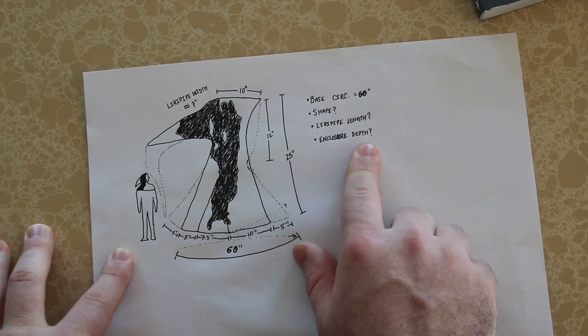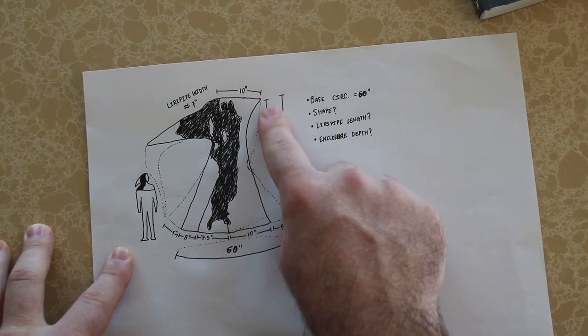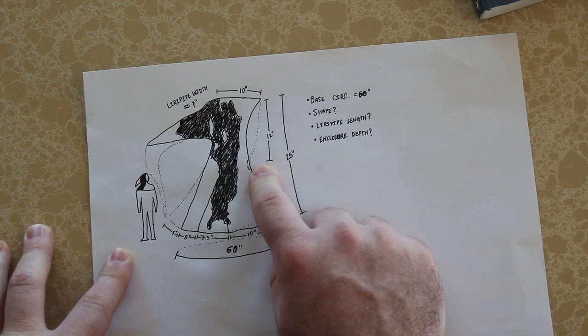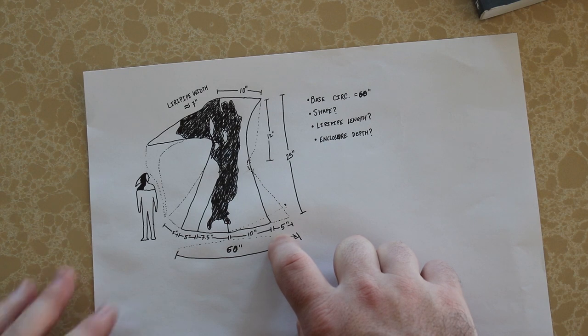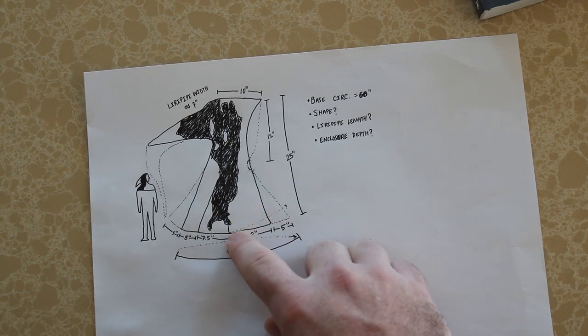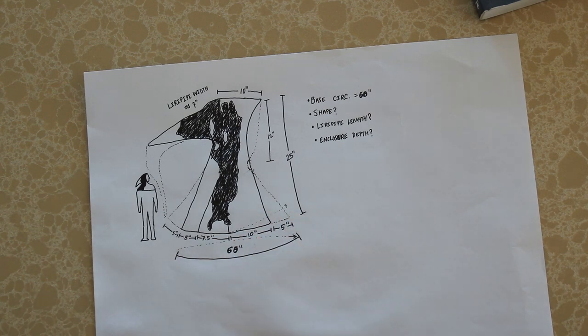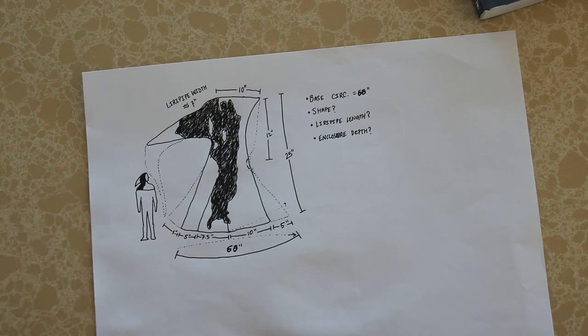The last part is the enclosure depth. I think I already covered this. I want this to be about 10 inches deep and again about 12 inches long. So those are the measurements that I started with. If you find that maybe you're a taller person or your shoulders are a bit broader, obviously you can adjust these measurements for yourself, but I just wanted to start with these measurements because they are as close to the original as possible. And I think that is a really good starting point for us. So next up, what we'll do is get this drawn onto a large piece of stock paper so that we can make our patterns, and then we'll cut it out of our fabric.